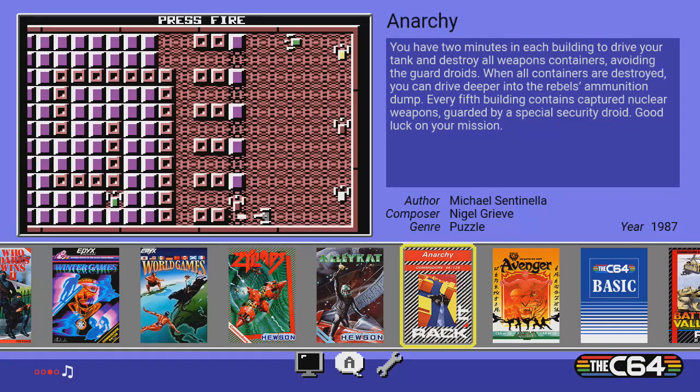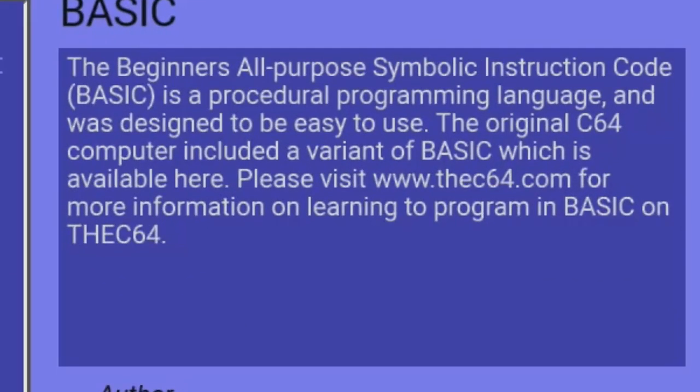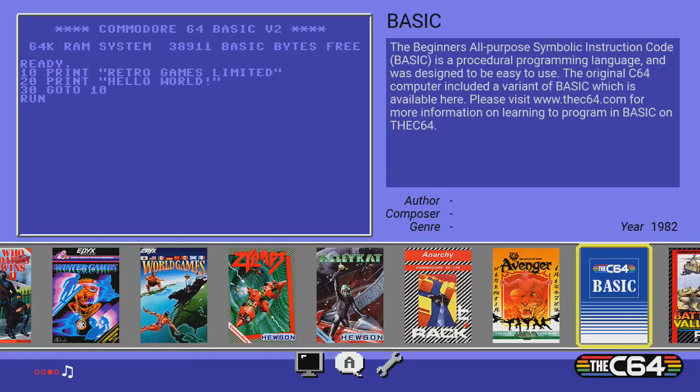Let's take a look. We have 64 games here to pick from, as well as C64 Basic. Let's read about Basic real quick. The beginner's all-purpose symbolic instruction code is a procedural programming language and was designed to be easy to use. The original C64 computer included a variant of Basic, which is available here. Please visit that website for more information on learning the program in Basic on the C64. Very nice of them to include that on this system.